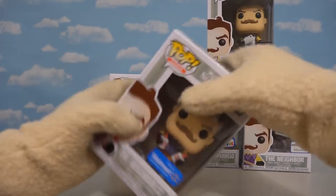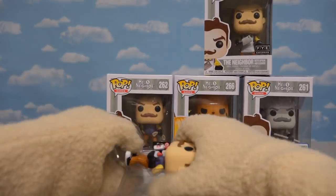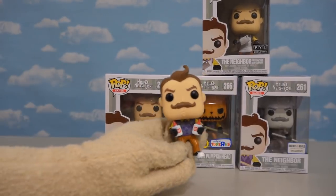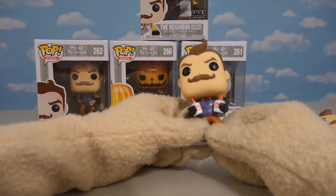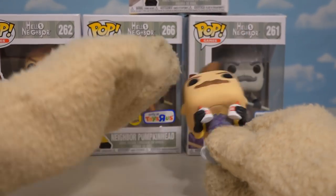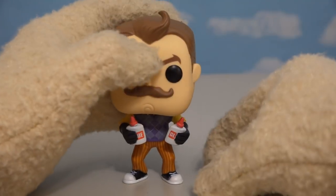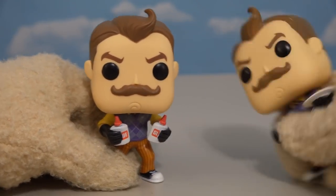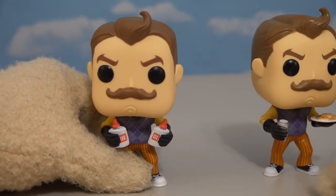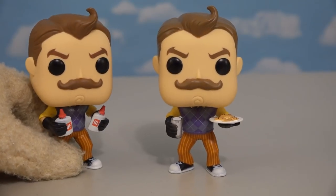And of course, we're gonna check out the other Walmart exclusive now and see how much different this guy looks. All right, so check out this neighbor because he's holding glue. Oh man, now that's an exclusive figure. I guess it's kind of cool, but it kind of seems like they're running out of ideas. It's like, here, let's have him hold milk and cookies and what else can we have him hold? Glue? Okay, that sounds like a good idea. Let's have him hold glue.